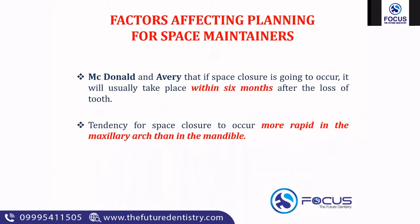According to McDonald and Avery, if a space closure is about to occur, that usually takes place within 6 months after the loss of the tooth. This is an important MCQ for you: maximum space closure following extraction occurs within 6 months after the loss of the tooth. Also, the tendency for space closure is more rapid in the maxillary arch when compared to the mandibular arch. Another important question for you.